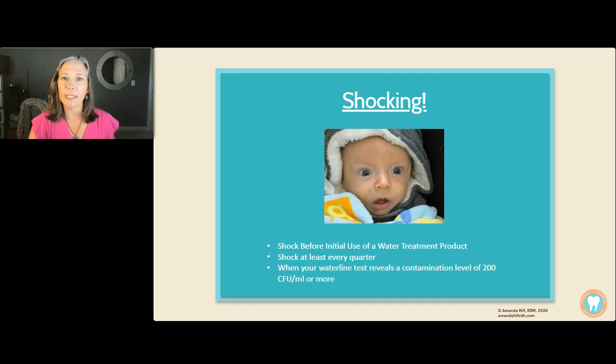Not everybody does this, but I have found in my own practice that if we go, you know what, we passed, we really don't need to shock, the next time we fail. Shocking really helps kind of clear those lines out. And you always want to shock when your waterline test reveals 200 CFUs or more. And I know you're saying, wait, Amanda, you said 500 CFUs is drinking water safe.